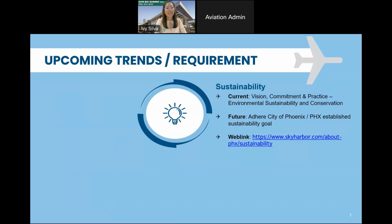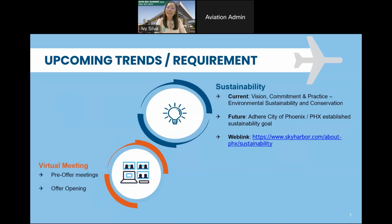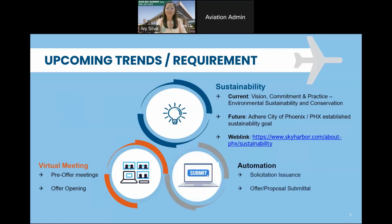The second trend is virtual meetings. Currently, the airport conducts pre-offer meetings and offer openings for all solicitations virtually. And this virtual meeting method for processing our solicitations will continue and is here to stay. Lastly, automation. The City of Phoenix is working on automating our solicitation issuance and allowing our offerors to submit proposals or bids electronically in the near future. The city has selected a system to provide the mentioned functionality. Once the system is ready to roll out, we will reach back out to our vendor community to introduce the system. So stay tuned.